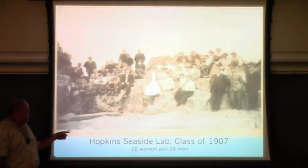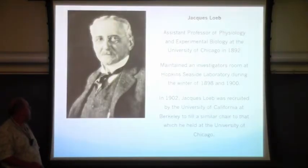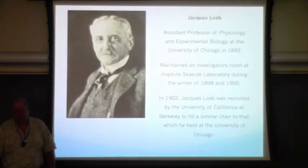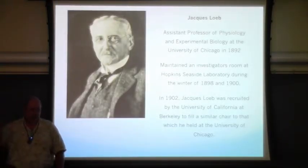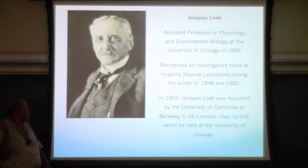Hopkins Seaside Laboratory, 1907, 22 women, 24 men. So you're still seeing it's continually pretty much 50-50 men and women. Jacques Loeb, the Jacques Loeb Laboratory that we have here, right? Jacques Loeb comes to visit. He's a visiting scientist at Hopkins Seaside Laboratory. Maintained an investigator's room during the winters of 1898 and 1900.